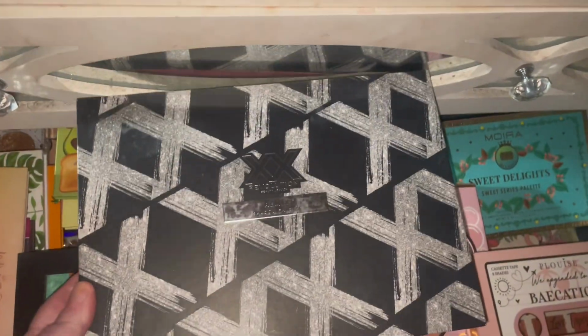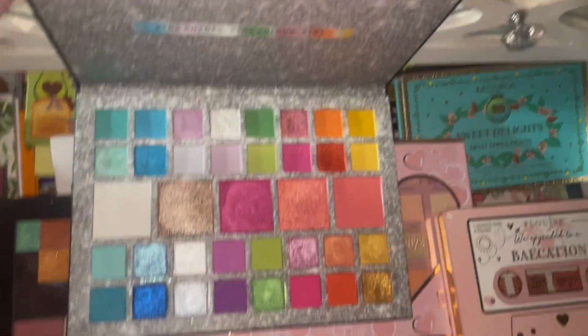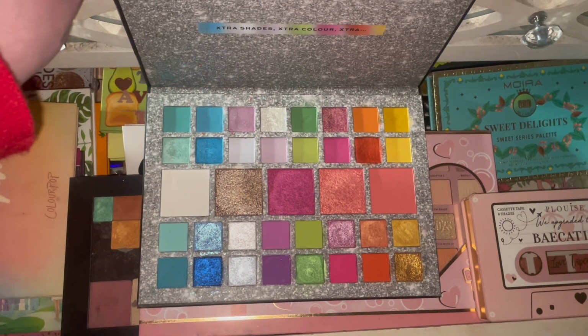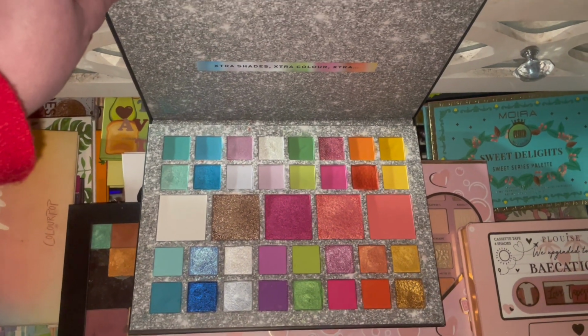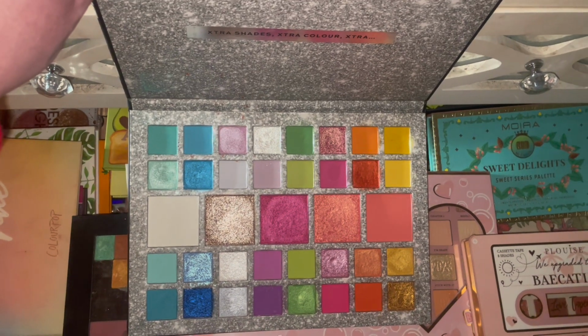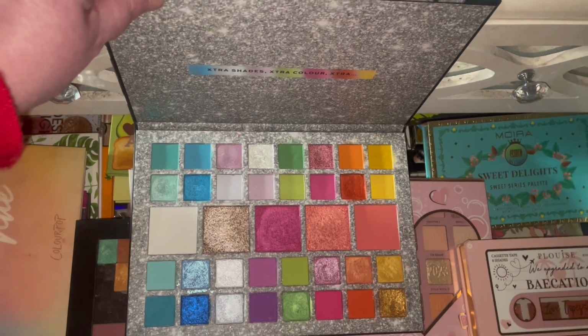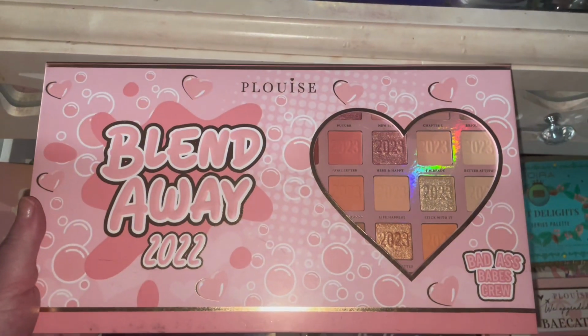I think this one is going too, the Revolution XX Pro. Beautiful again. It's got all those bright colours in it. My favourite side is the yellows. Do you know the yellow golds? It's very, very pretty. And then the pinks and the purples as well. But that's going. Then we've got another one.